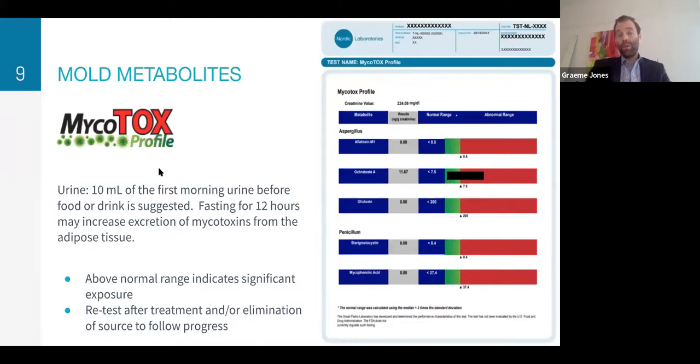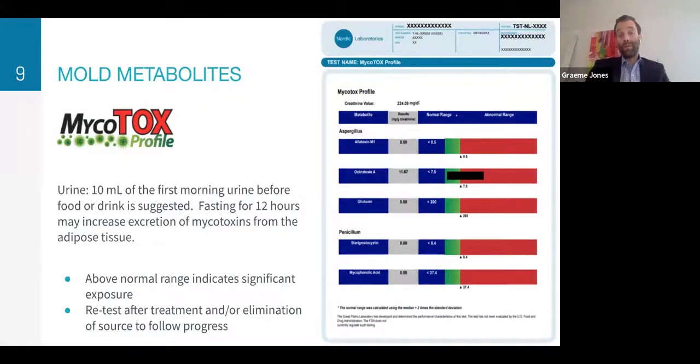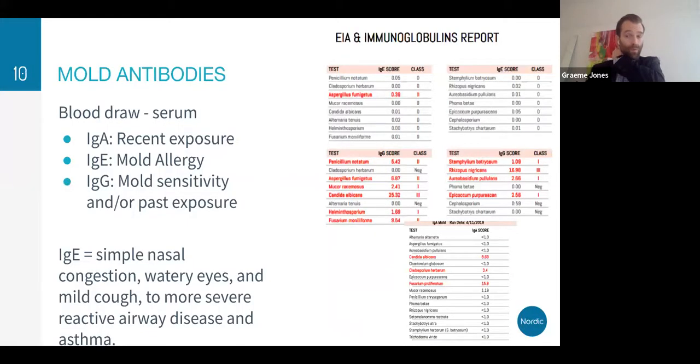So I think really from a perspective of which test should I run, if you definitely want to look for mold exposure, my preferred test is to run the mycotox profile. But depending on your patient's funds and resources, I might start with mold antibodies. And if I wanted to be very thorough, then I would probably run a combination of all three tests. So I'd run mycotox, antibodies, and ELISpot analysis.